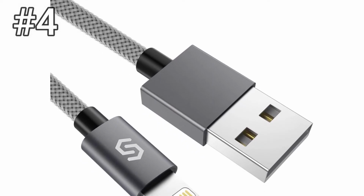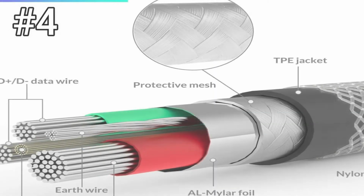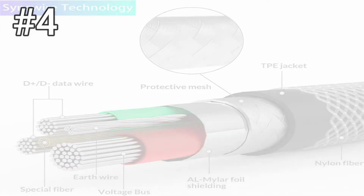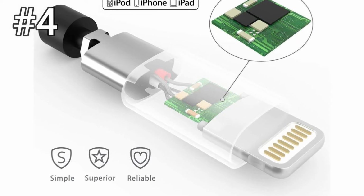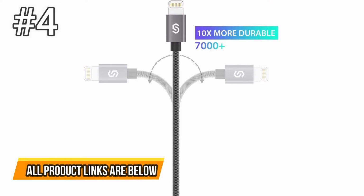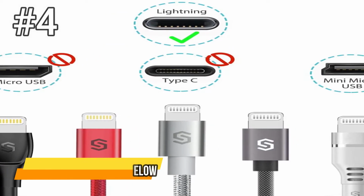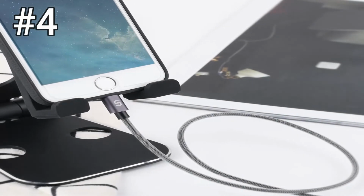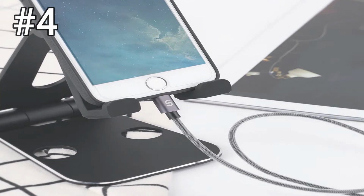Number 4. Synkwire Lightning Cable, 1 meter. This 3.3-foot lightning cable from Synkwire is a decent option for iPhone users on a budget, though we still recommend Amazon Basics standard lightning cable for people looking to spend as little as possible on a reliable cable. Although the cable held up well over the course of testing, the cable's casing doesn't seem to be well protected for years' worth of use. You can, however, spring for the rose gold or gray variants, which use a more durable nylon casing.